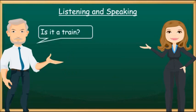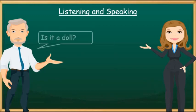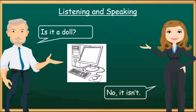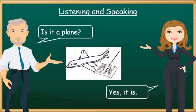Is it a train? No, it isn't. Is it a doll? No, it isn't. Is it a plane? Yes, it is.